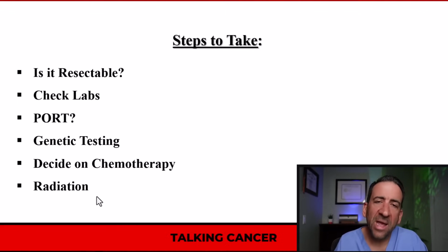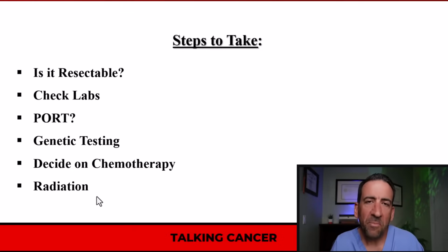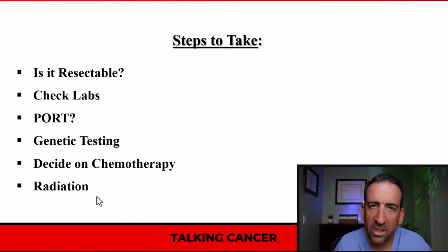The last thing I want to mention is that pain is a big deal in pancreas cancer. A lot of patients have pain. A lot of times I'll recommend you see a pain specialist. Just know that there are patches, there are pills, and there's also something called a nerve block. They can go in there with a needle, they can inject your nerves, and I have had some patients tell me that the nerve block has really, really helped them out.